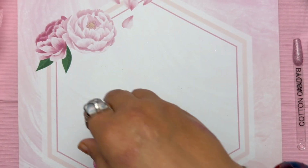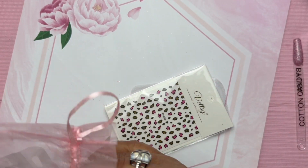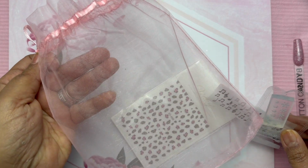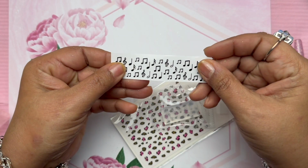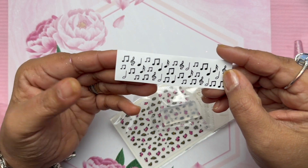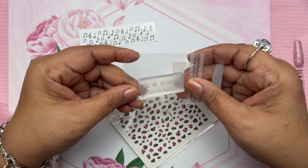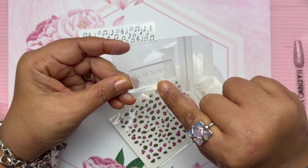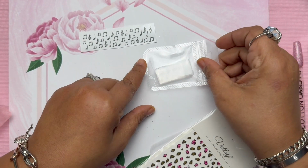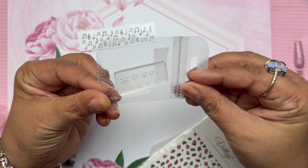She also sent me, let me grab the stuff that's in the bag, and she sent it in a pretty pink bag. She sent me some music notes. I believe these are stickers. Some pretty music notes. She's so cute. And she sent me a silicone stamper with snowflakes. I don't know if you can see it. There we go. So some snowflakes.